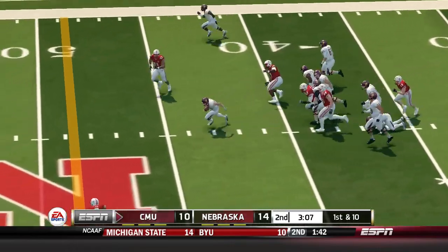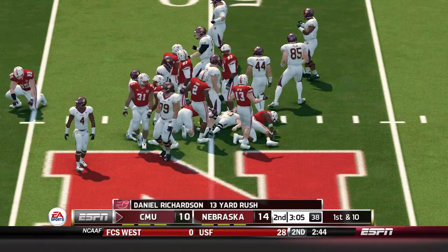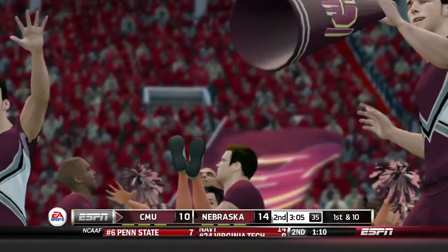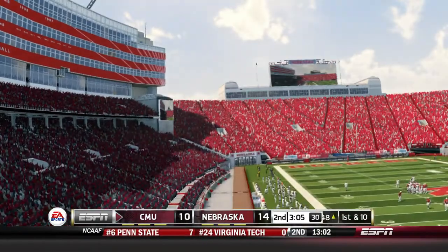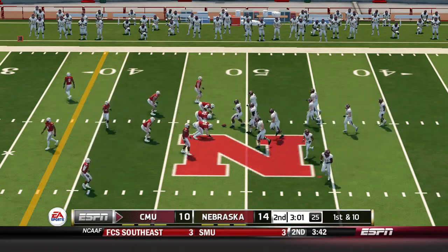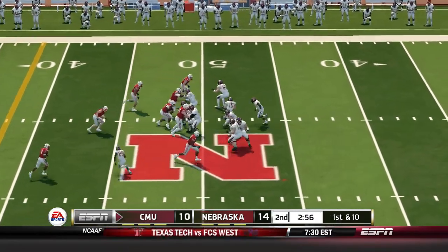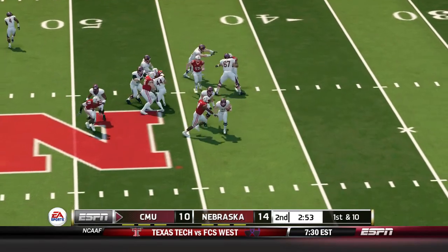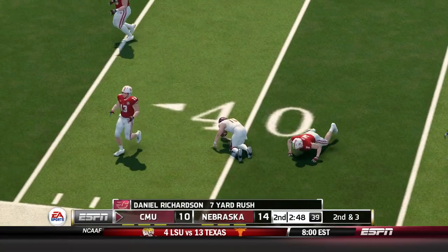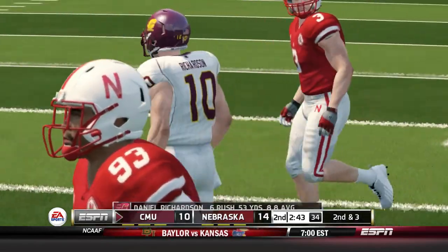He's going to try and scramble. He's at midfield. And they make the stop at the 48. Gain of 14 yards. First down. From the 48-yard line, 1st down. Now he's scrambling. And he's tackled in the open field. That's good for a gain of 7 yards. That'll bring up 2nd and 3.